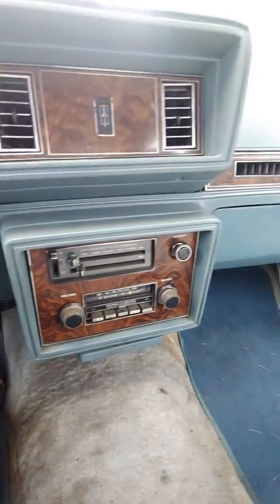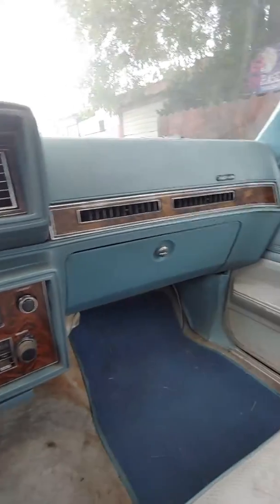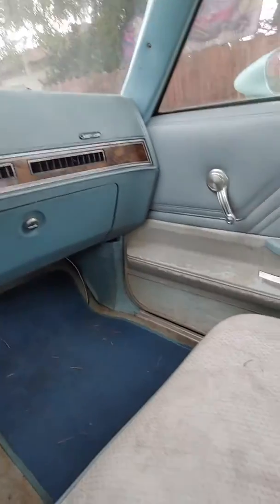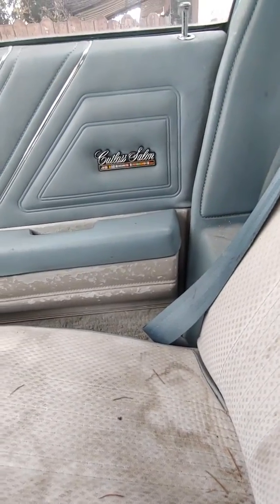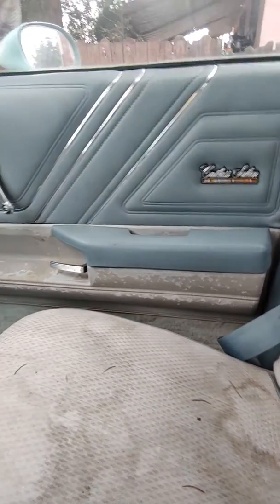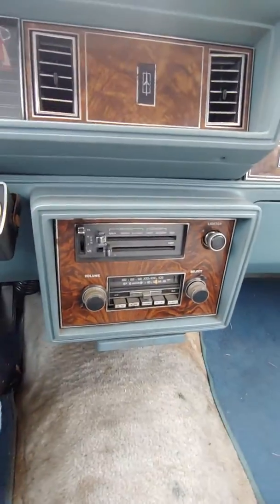The remote mirror, Cutlass Salon right here, baby. This used to be my car back in the days, baby. I made a lot of money out of this car. This is YouTube Jerry's first car from back in the days. I'm selling it for $1,500. Why? Because I got too many cars. And I'm out late.